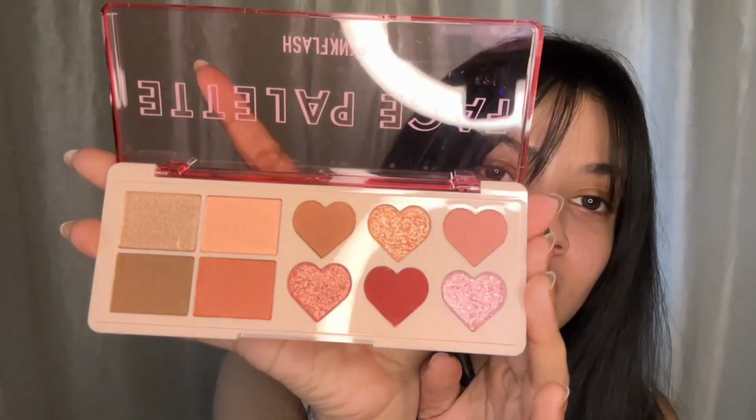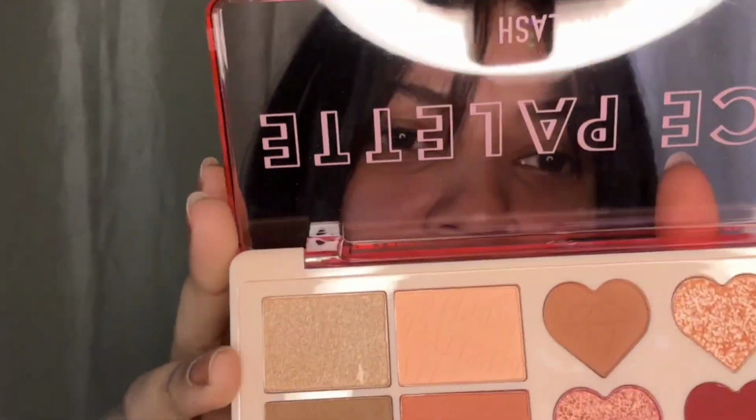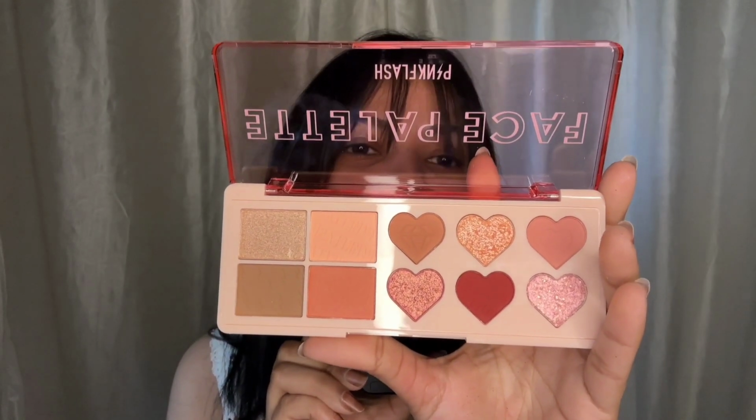Look at this hard packaging. This is so cute. Should I open one? Cute. This is so pretty. Oh my god, this is just so cute. I can't stop staring at it. Look at these shades and all these glitters.